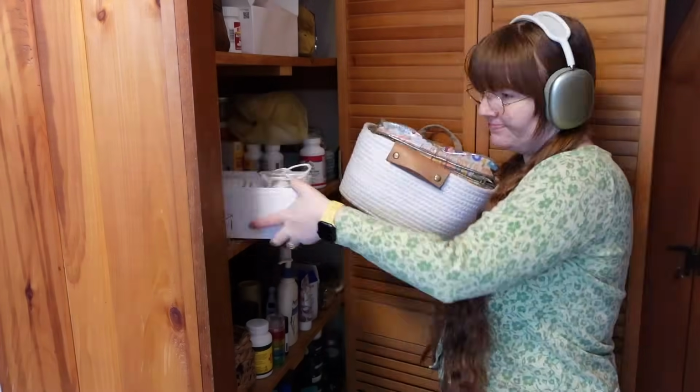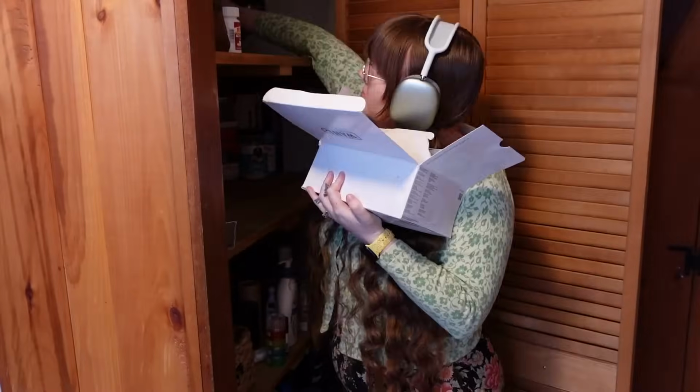Let's get to emptying out this closet, okay? And cleaning it and all of those things. I'm getting the nesting urges to complement my outfit today. I got all my green things. I'm gonna put on my headphones and get to work. I have too much stuff.